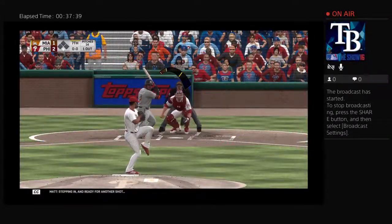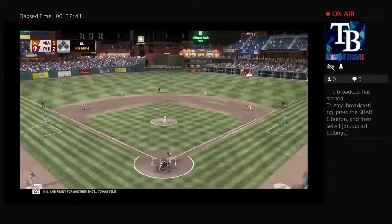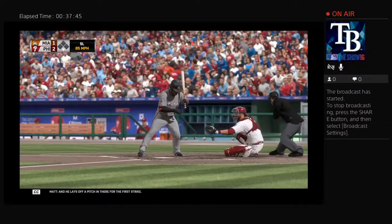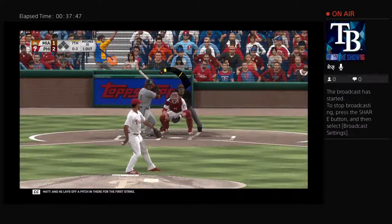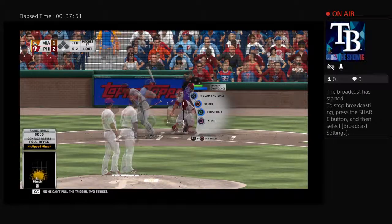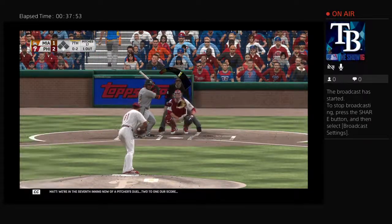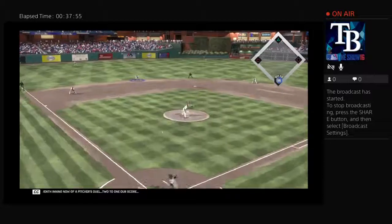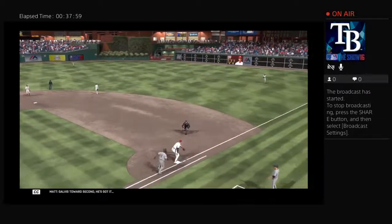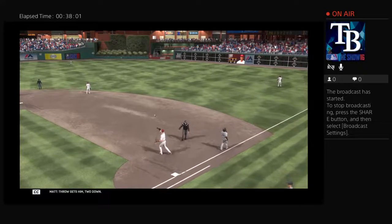Stepping in and ready for another shot, Tomas Phillies comes into this at bat 0 for 1 in the ball game. And he lays off a pitch in there for the first strike. Slider, and he can't pull the trigger. 2 strikes. We're in the 7th inning now of a pitcher's duel. 2-1 our score. Drilled right back up the middle. Galvis towards second. He's got it. Throw gets him. 2 down.